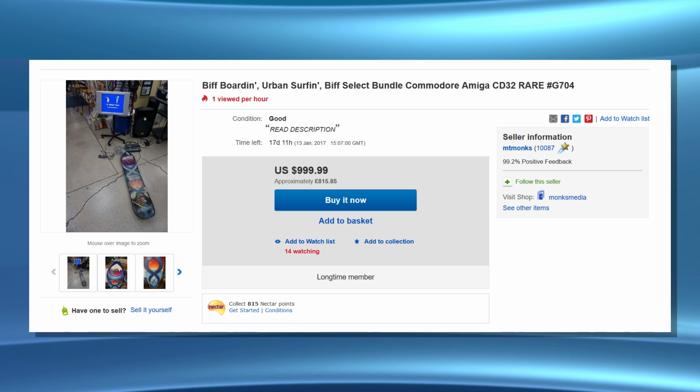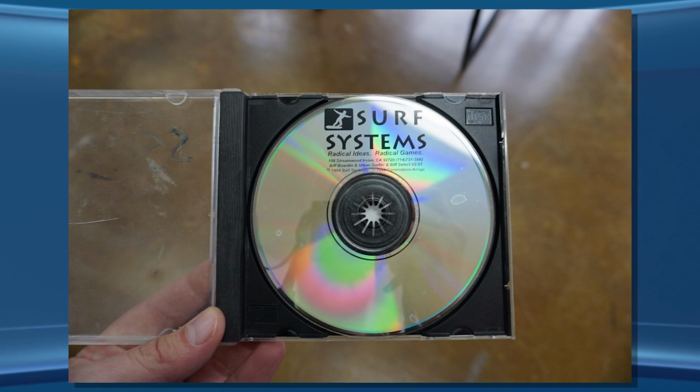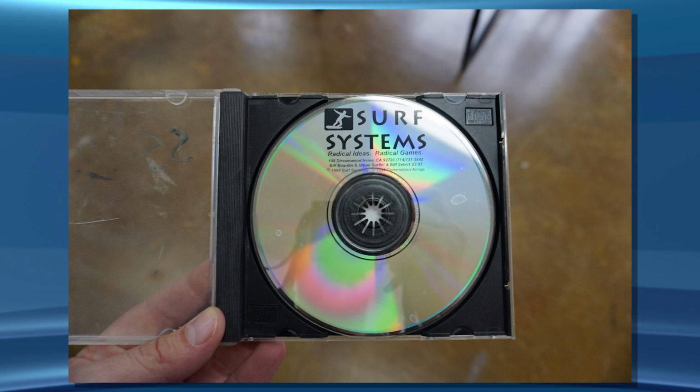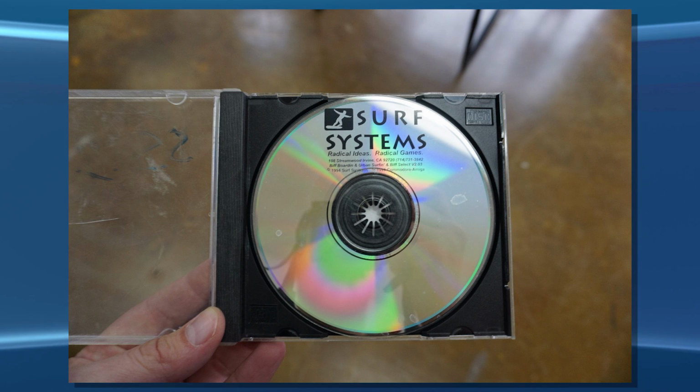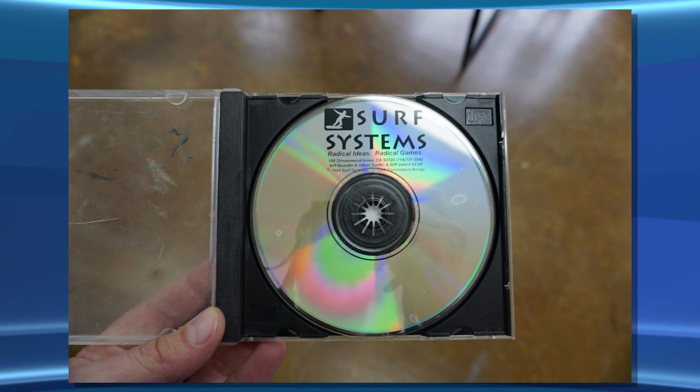Normally, a regular eBay listing isn't news, even for the price tag this one sits at, but it's noteworthy because it's yet another unreleased game that has made its way to the public. Information about this game's origin and developer is very, very scarce. Developed by Surf Systems, limited knowledge of them hints that they've made just 2 games.